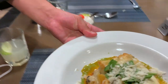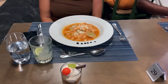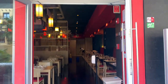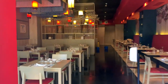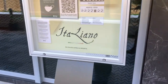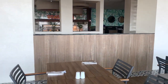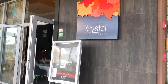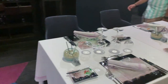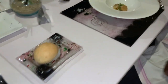One of my favorite things about the RIU Baja California was the food. I have to say that every restaurant we got to try was amazing. 10 out of 10. The restaurants open from 6:30 and last seating usually ends around 9:30 to 9:45. All of the restaurants are included and there is a wide variety of cuisines. The service is amazing. The speed is generally quick, so you don't have to wait a long time to get your meal, and you will not be disappointed with any of the restaurants, even the buffet here at the RIU Baja California.